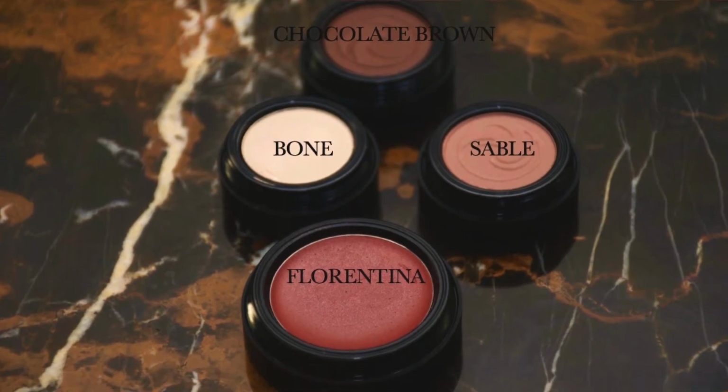Let's do this. So today we're going to attempt to make a quick, simple everyday look using these matte eyeshadows, and I'm also going to feature a good amount of other Gabriel Cosmetics products that I currently own and love. So let's get started.